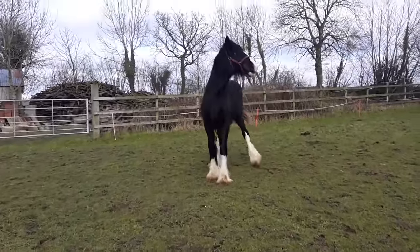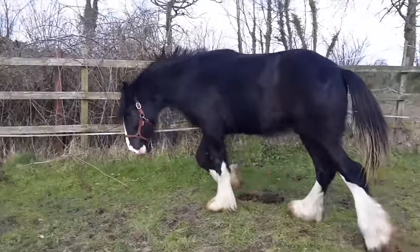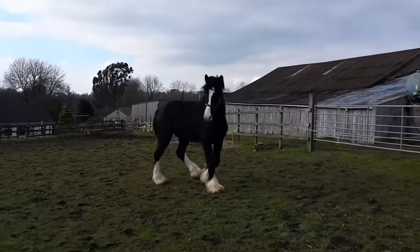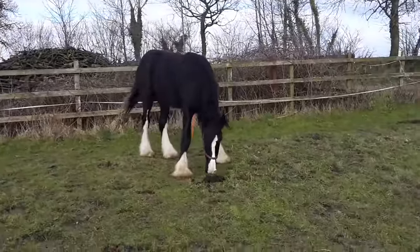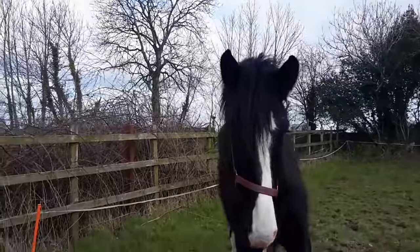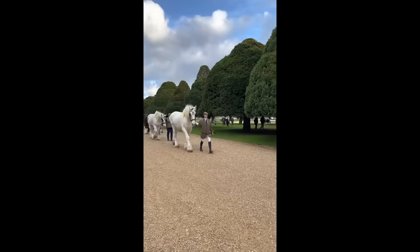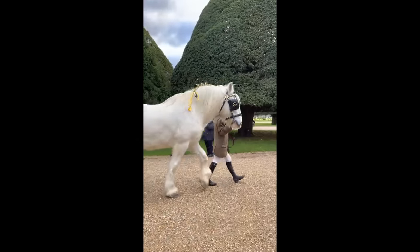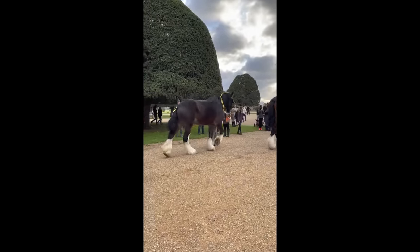The largest horse breed is the Shire horse. Check out this beauty. Live filming at Hampton Court Palace in the East Wyndham Gardens for the blessing of the Shire horses.